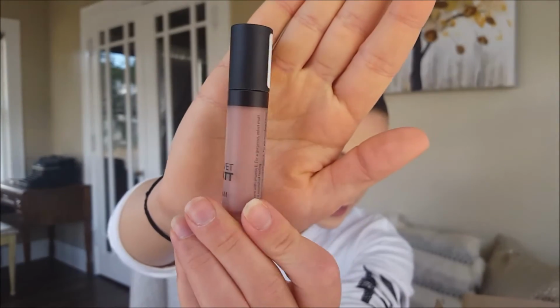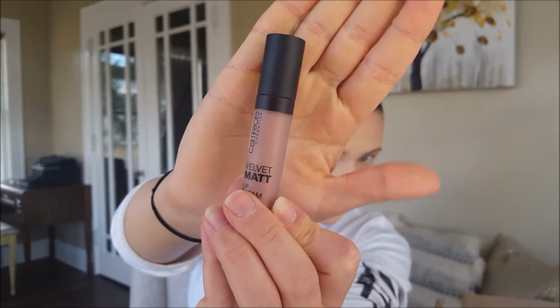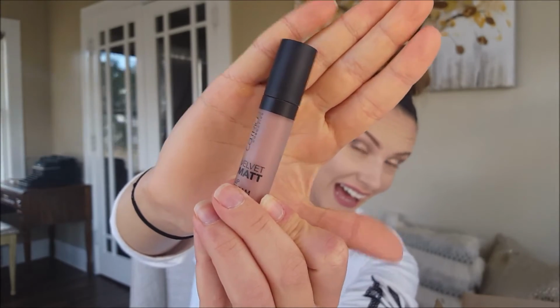So over top of that, I am going to put the Catrice Velvet Matte Lip Cream in the shade Mid Nude Season. And it is just another mauve-y color. So you can see that color was pretty similar to the lip liner that I used. It's just a little bit lighter, but I really like it. It smells so good. Like this smells like dessert.